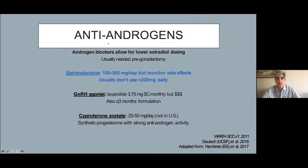So the antiandrogens, right now we'll just focus on spironolactone. It says 100 to 300 a day. I start at 50. The doses are higher than you're used to using in your patients for hypertension. We also start it and then check it in 3 months. So that was something for me to get used to. I don't check it a week or two after. It's really rare that you actually see hyperkalemia. Patients often don't like spironolactone.